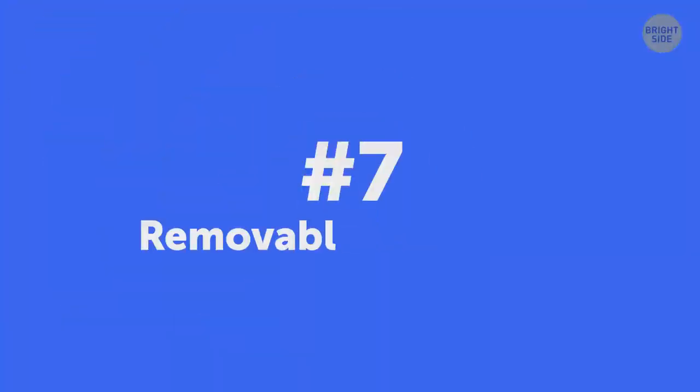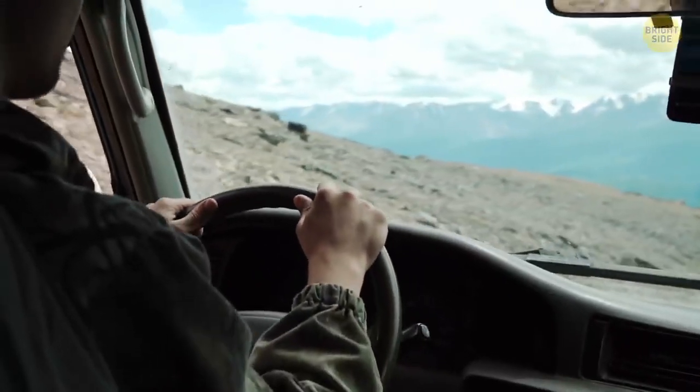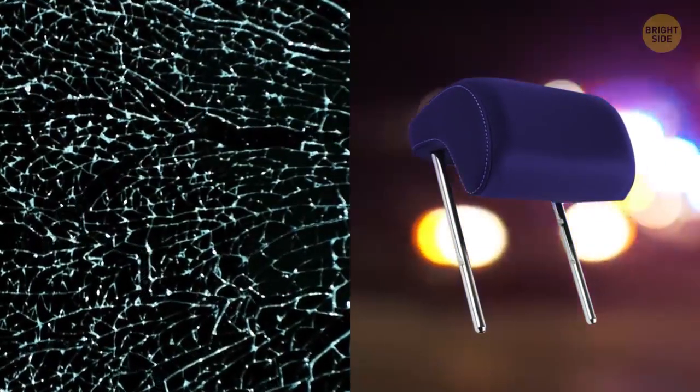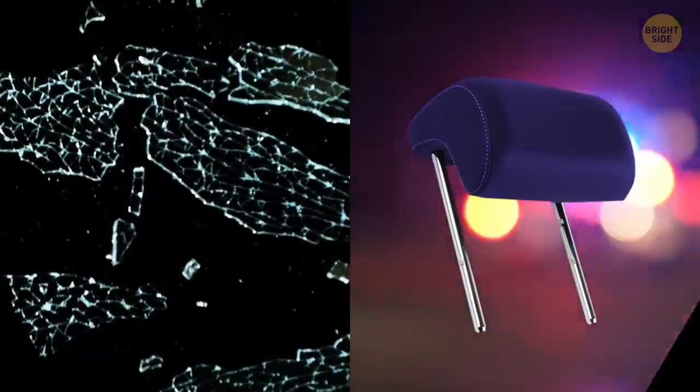7. Removable headrests. Even though it wasn't its original role, a removable headrest can turn into a crucial survival tool. Being trapped in a car, you can use the headrest's metal prods to break the window and get out.